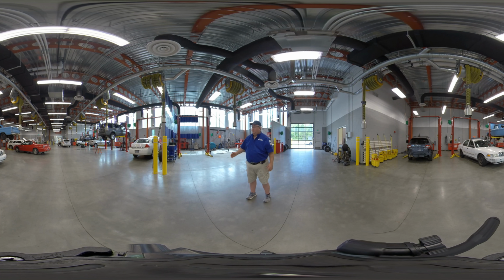We also do engine work, as you see over here to my right. We take engines out, we repair engines, we replace engines. We take transmissions out, repair and replace them as well. As you can see, we have a wide variety of cars that we work on here.